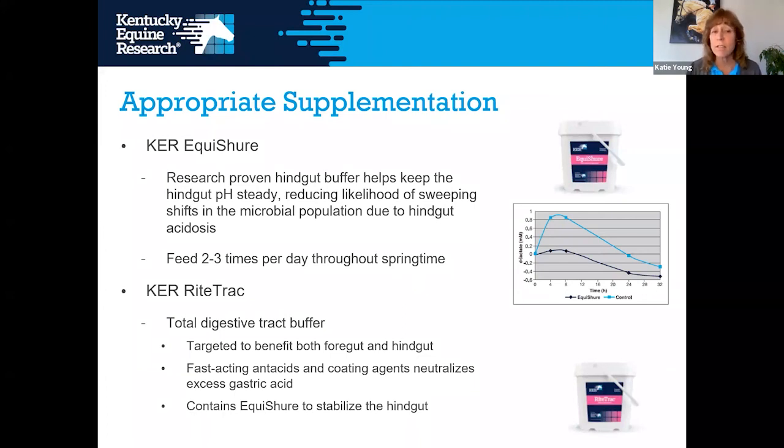KER Right Track is also an option. Right Track is a total digestive tract buffer. It does include Equisure for the hindgut, but it also has ingredients that stabilize and buffer the pH of the stomach, which can help reduce the risk of gastric ulcers. And again, excellent product that has a whole digestive tract effect.